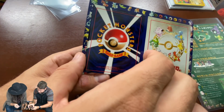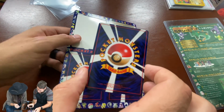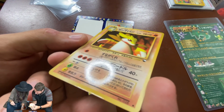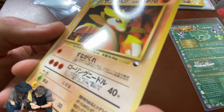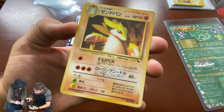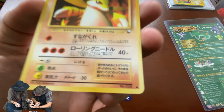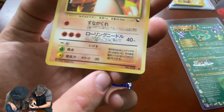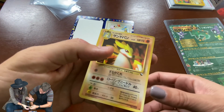Okay, the moment of truth. Let's see if this looks good. Are you ready? Wow! It looks great. You did a really good job pulling that off. Sand Slash, Vending Series 3. You can see, maybe you can't see on the camera, a little bit of a bump here on the bottom, but I'm pretty pumped with that. Put that in. Please do. Cool. Wow, this is exciting.